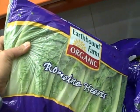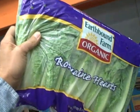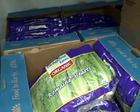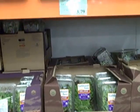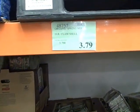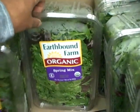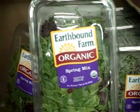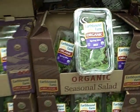I mean, aside from getting organic romaine hearts at the dollar store, which can be rare, and the 99 Only store sometimes will have organic romaine, this is definitely the best place to get it, and probably even cheaper than the wholesale produce market. Of course, Costcos mostly always have the organic spring mix, and this is the organic spring mix here. It's $3.79, and it's the Earthbound spring mix, and although sometimes the brands will vary, generally it's always organic. At Whole Foods you could find this for $5.99 depending on where you live, maybe $6.99 in some places.